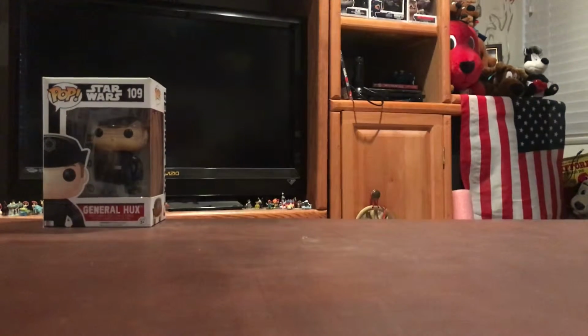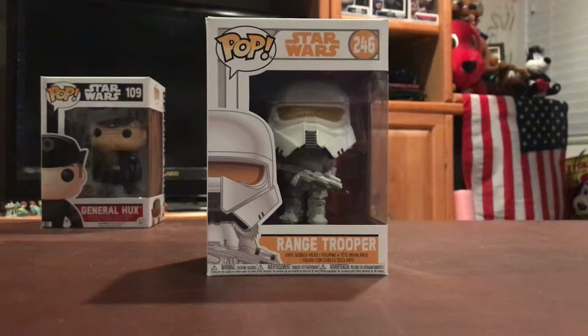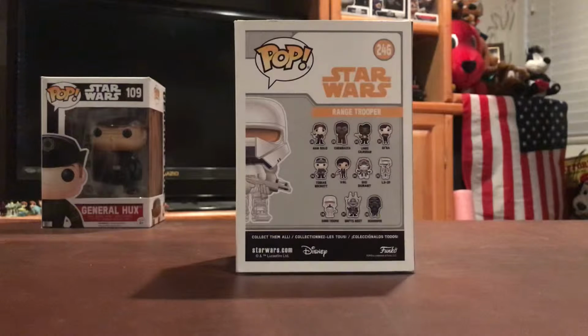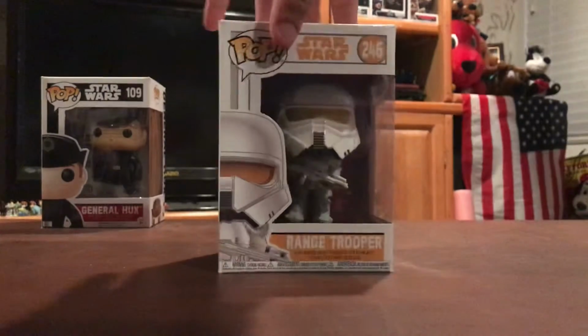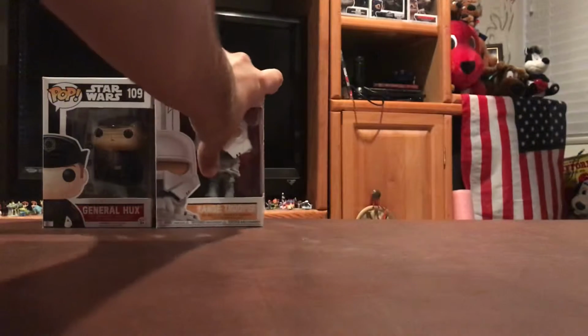Next up is number 246, and it's the Range Trooper. My wife actually bought me this one. I think she bought it at Target. I was like, oh, this one's really cool. It looks really cool and everything. Obviously the Chewbacca with the goggles looks pretty cool too, but I do like the Range Trooper. I like the design they did. I like the all white. It's an amazing Funko.